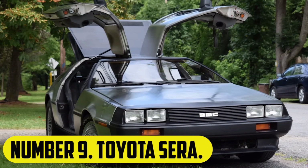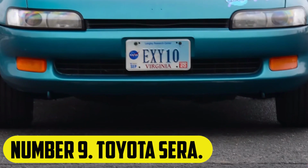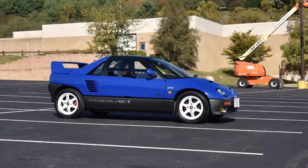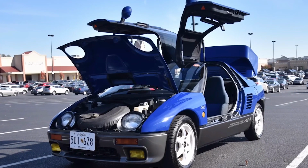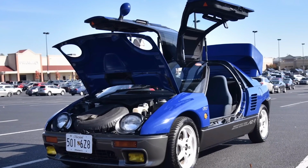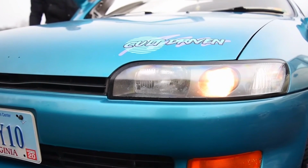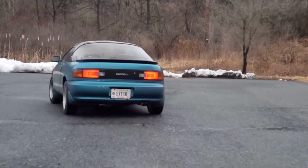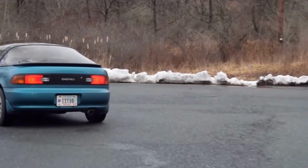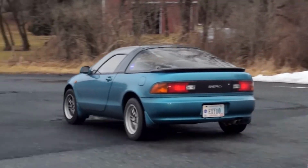Number 9. Toyota SERA. The Toyota SERA is without a doubt one of the most exhilarating automobiles that the Japanese automaker has ever produced. The SERA is a 3-door, 2.5 plus 2-seater hatchback with a glass-top canopy and butterfly doors, giving it an unusual and supercar-like appearance. The SERA is essentially a run-of-the-mill sedan in terms of its internal workings, including a 1.5-liter inline-4 engine, and it comes standard with front-wheel drive.